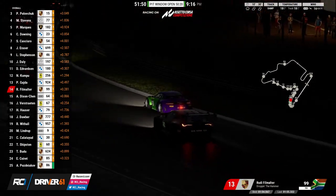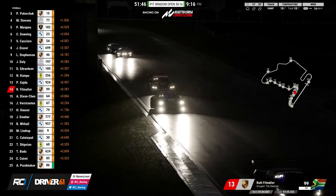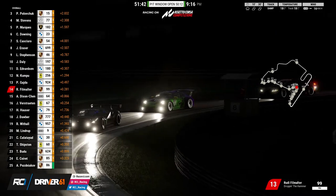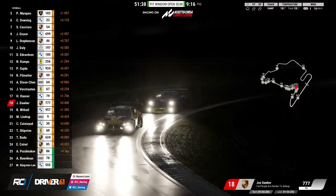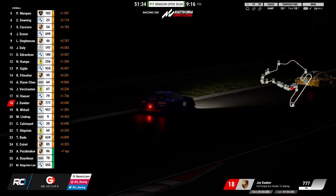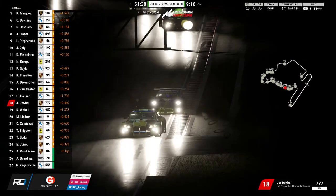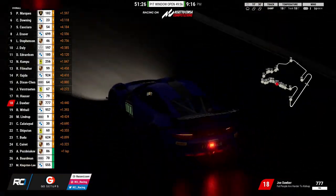Rudy Filmotter gains a position on Gadsha down into turn one. We did say turn one would be the passing point, and Rudy has made it work. He goes defensive into two, but no real need to, as Gadsha is very far back now. And Joe Dorber is a big loser on the opening lap. He was just outside the top 10 in qualifying, and now finds himself all the way down in P18, just behind Hauser, with Richard Withall behind and Lindrup behind him.